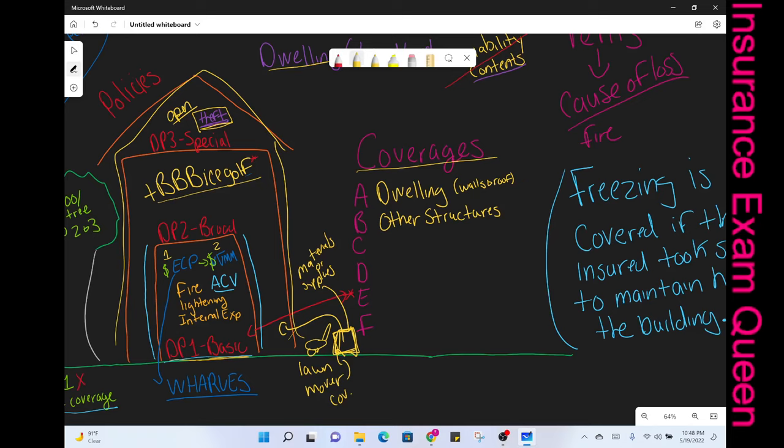So my memory trick for coverage B is it's the buildings in the backyard. The coverage B is buildings in the backyard. It's the other structures. And that's what B will pay out to. So if you had a shed burned down and just the shed burned down, you would only get however much coverage is on coverage B. And remember, we said that coverage A is based on the rebuild of the house, or replacement cost. So that's just going to be determined based on how big the house is, right? Whatever coverage A is, B automatically becomes 10% of whatever A is.